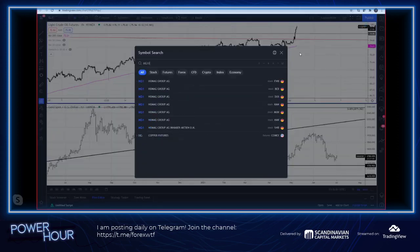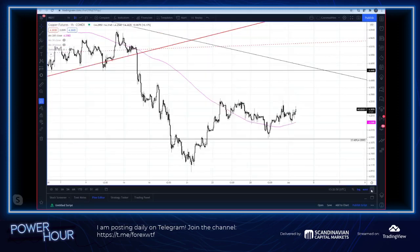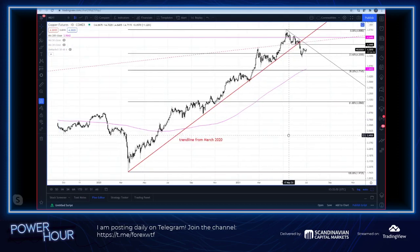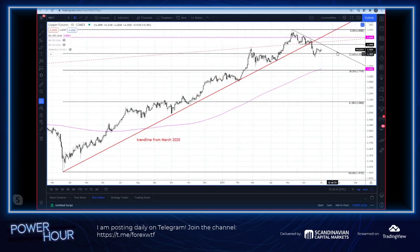The copper chart, where are we? Here we go. So let's keep in mind that copper chart. We've focused on this one for a very long time. This is that trend line that was broken in copper. Remember that? We talked about that.